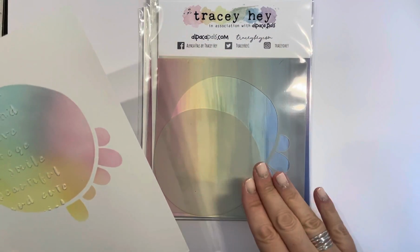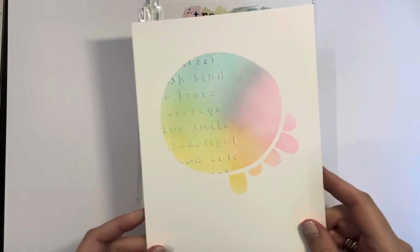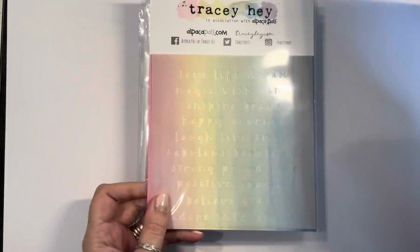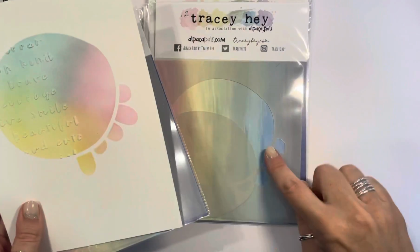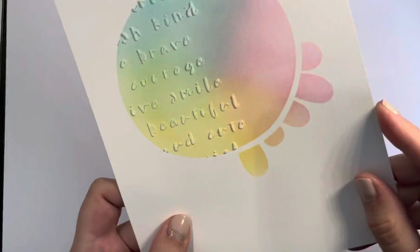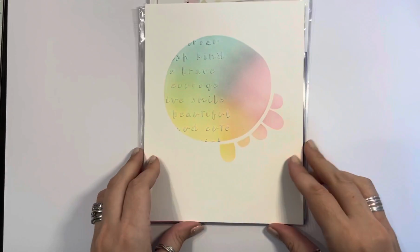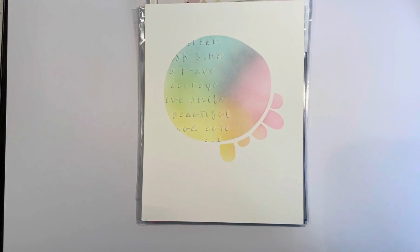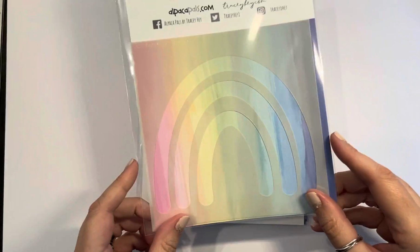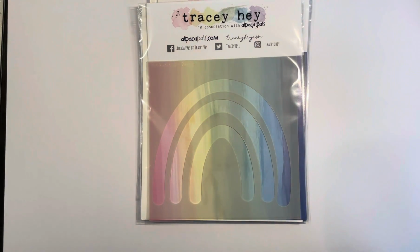Again, it's great for stamping through, great for stenciling over the stencil, which is what I've done here with the next one actually. So this is the script stencil, and what I've done is I've left this stencil in place and popped this one over the top in order to pop the text on the top there. So that's a nice way of using that one. And then you may have already seen sneak peeks of this one, but I needed to do a rainbow, obviously, because that's our signature style there.